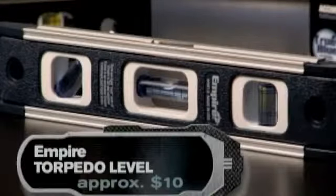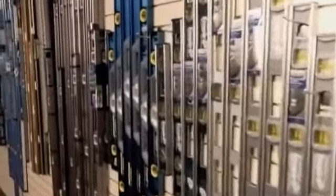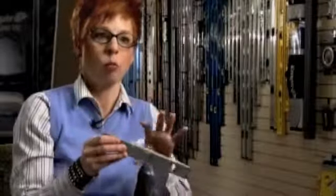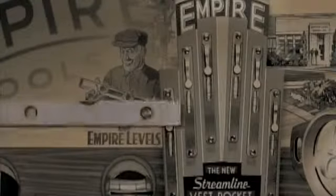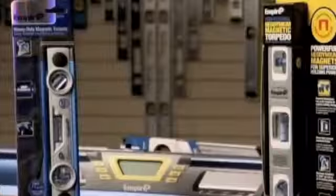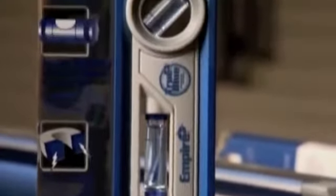It is not always reasonable to be carrying around a 2-foot, 4-foot, 6-foot level. You want something that is this portable, easy for you to get in small spaces, as well as carry around. So this is an example of what the Torpedo started like. Empire's Torpedo Level has come a long way since then. It's one of their top sellers, for good reason.